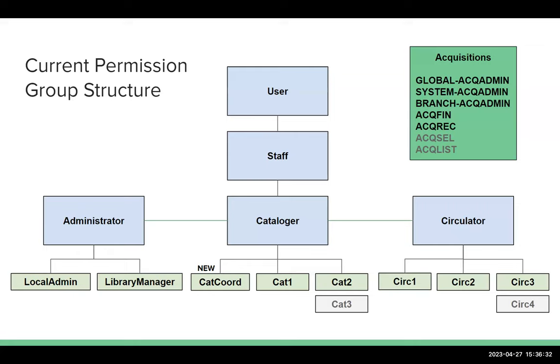Those we have deprecated since this project started. We found that there weren't a lot of differences and not a lot of libraries were using them. So I just grayed those out, but we did have those. And I'll speak about this more in detail, but the CAT coordinator group was new. And then we also have the acquisitions, so those are the levels of acquisitions we have. And then the bottom two, I believe, and I don't think Tiffany's in here, but they're no longer in use. But again, just to give an idea, we do have a hierarchy of permission groups.